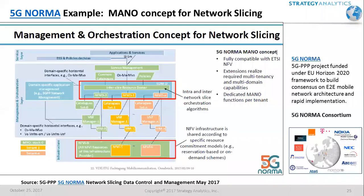Next slide, please. On the management side, it was mentioned earlier that MANO needs to be modified, and that some work has been going on that one. That's the NORMA project under 5GPP. And again, I put some hot links onto these slides so you can look at that yourselves. I don't have time to get into it here, but there's a complete paper and report on this, so that you can look at how we can bring MANO into this environment to do management and orchestration for network slicing.